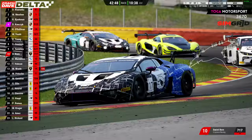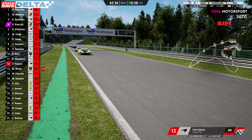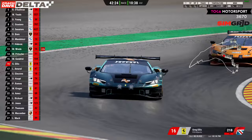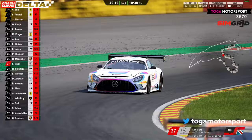Daniel Bourne is 5 seconds behind them. And 1 second behind him, we find Davide Mandolesi. Followed close by Tyler Hobson, Marcus Vrede, Mattias Pritche, and Matteo Gandrini. An additional second behind that, we have Greg Ellis. It is quite close here. The entire field down to Ernest Morrison, or down technically to Lou Mack here, is just a few seconds between all of them.